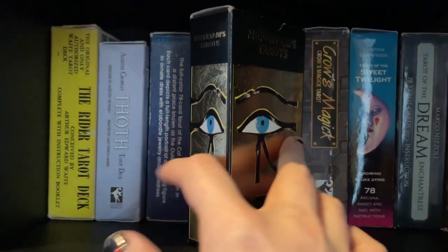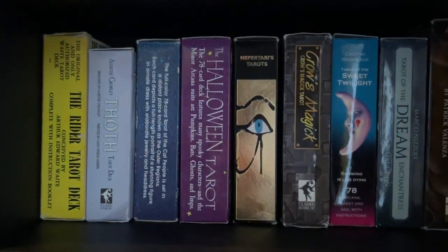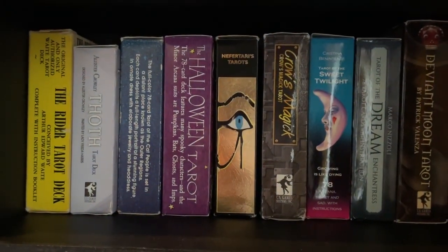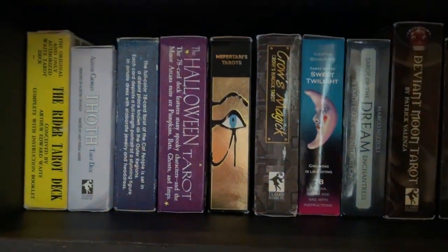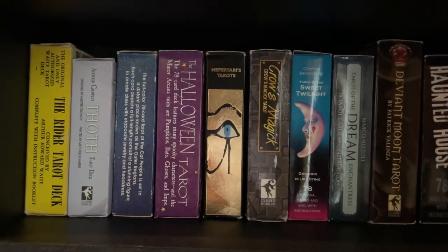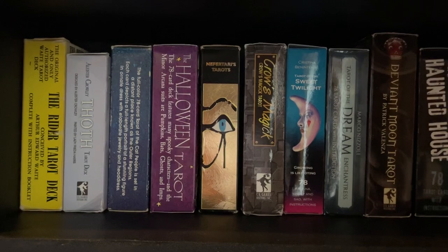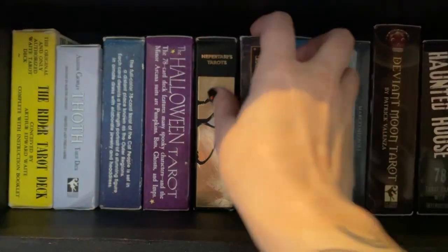And I also have, not pictured here because it's just sort of a sentimental deck, I don't actually use it to read with, but it's my oldest deck. It is Egyptian Tarot, which is by the same artist that did Nefertari's Tarot. And I actually prefer Nefertari to Egyptian, but again, I keep Egyptian just because it's my oldest. I've had it since I was a teenager, and so that's a not pictured.